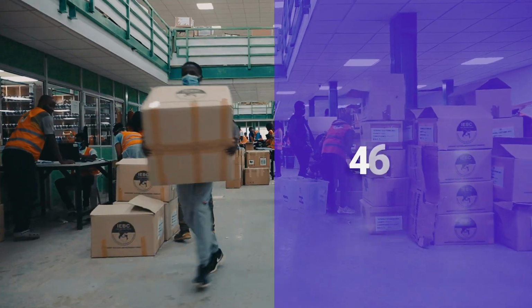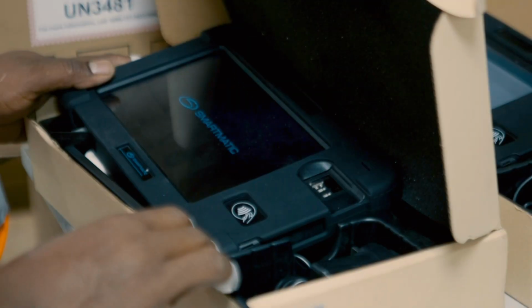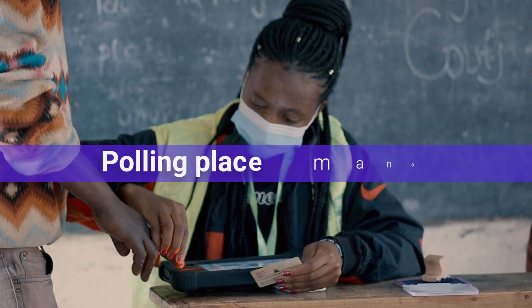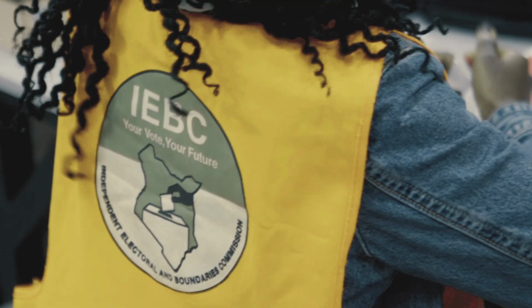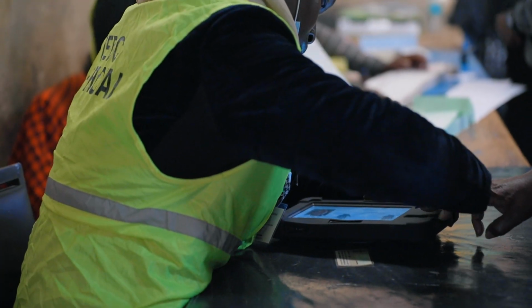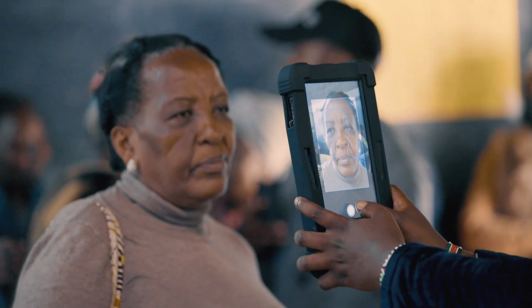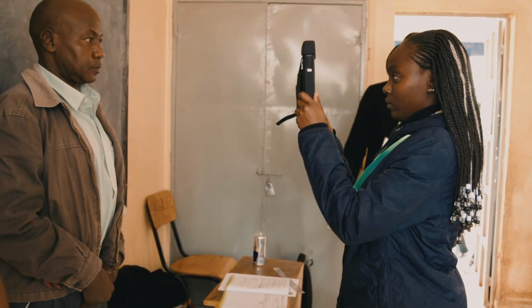Nearly 46,000 biometric devices were fitted with Smartmatic's election-specific software for voter authentication, polling place management, and tally report transmission. Poll workers in the field used fingerprint biometrics to unequivocally verify the identity of some 14 million voters. The devices were also configured to perform facial recognition as a backup authentication method.